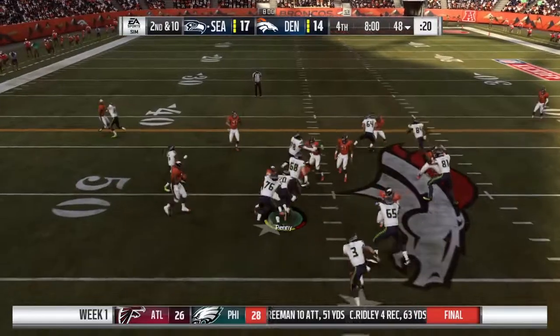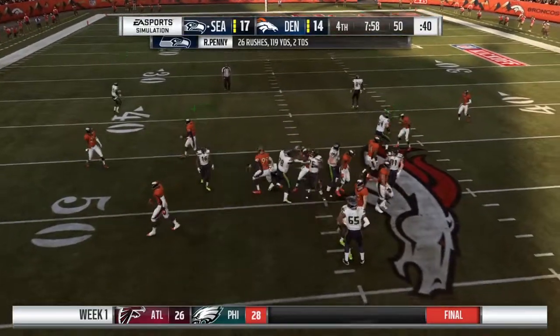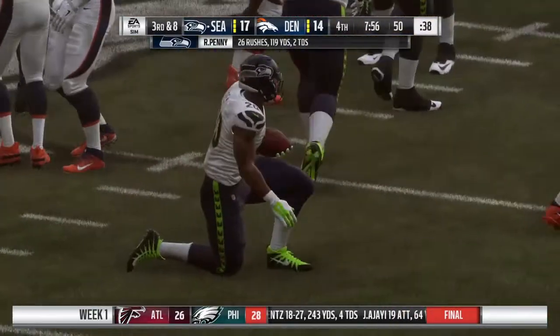They'll run it now out of the gun. And he'll be brought down right at midfield after a gain of only a couple.